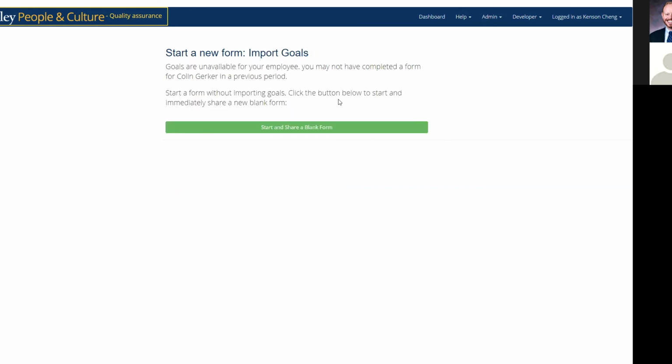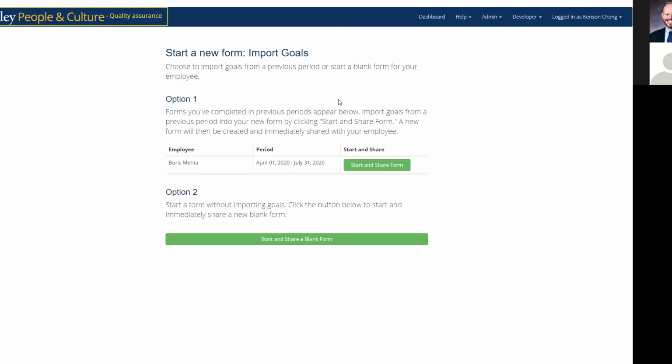Here, this page allows you to import any goals that you might have. In this instance, I do not have any goals for Colin in any previous period. This is how it looks when the system recognizes you have goals to import from. It will show the name of the employee, the period, and the corresponding button to start and share the form.